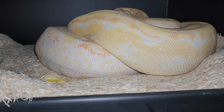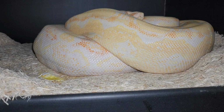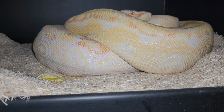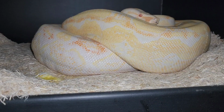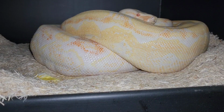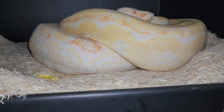Check out that girl. She's next to impossible to get pictures or video of because she's always on this shelf. But this is a Sharp Celtic. Pretty unusual animal. This one is 8 years old, maybe 9 years old now. So she's about 6 feet and looking good.